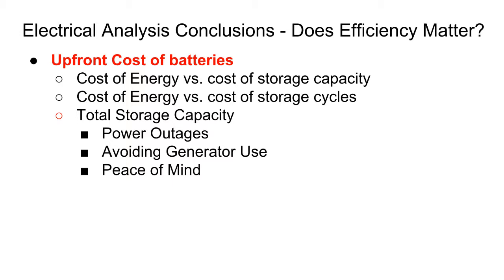Now, batteries have different cost metrics. There's the upfront cost of raw storage capacity. So I have a 15 kilowatt hour battery bank. It can store 15 kilowatt hours. How much is it going to cost me up front?